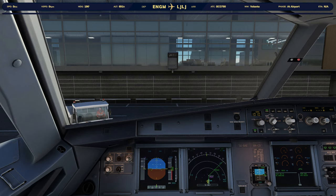Thank you. Okay. Karamura ground, good evening. Bronco 780 at stand 20 is ready for push and start. Bronco 780, Karamura ground, hello, push and start approved, QNH 1010. Push and start approved, QNH 1010, Bronco 780.